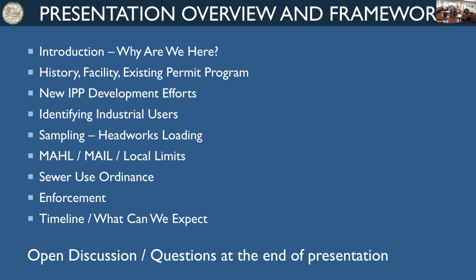What are the major efforts that we've already undertaken for development of the IPP: identifying industrial users, new headworks loading, new local limits. We're going to hand those slides off to Hoyle Tanner and let them go into detail. We've got a brand new, updated, significantly expanded sewer use ordinance in progress. We'll end with a timeline of what we can expect, but we're hoping to go through these slides fairly quickly, so we just have more time for open discussion at the end.